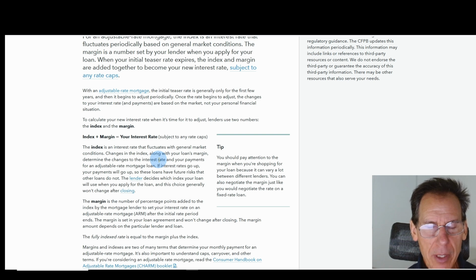If you're an average individual working for a Fortune 500 company, collectively you and possibly your partner or spouse are making $200,000 a year. Just redirect your money and avoid one of these adjustable rate mortgages.